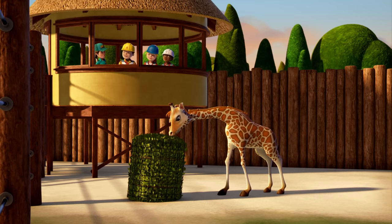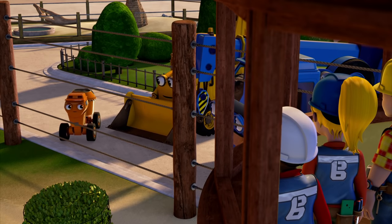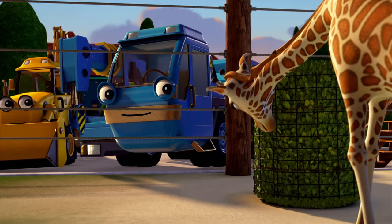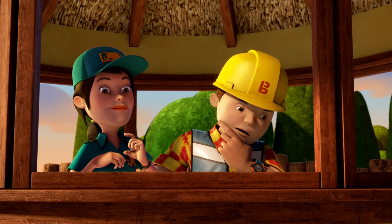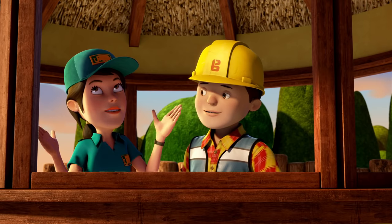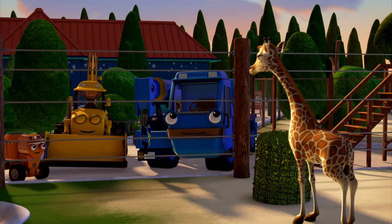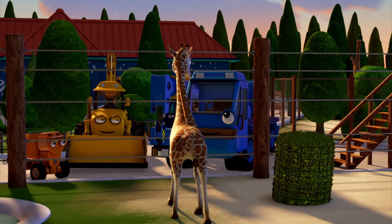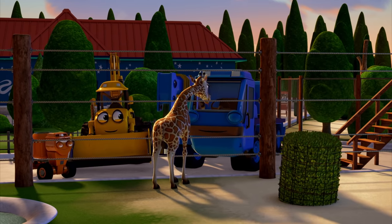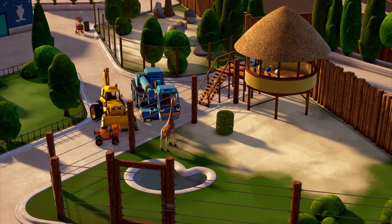Oh, thank you, Bob. Thank you, everyone, for a wonderful job done. You're welcome. Jenny, what are you going to call the giraffe? I don't know. What about Lofty the giraffe after Lofty the crane who helped find him? I think that's a marvellous idea. Really? After me? Fantastic! Hello, Lofty! The giraffe! Scoop's a nice name too, you know.